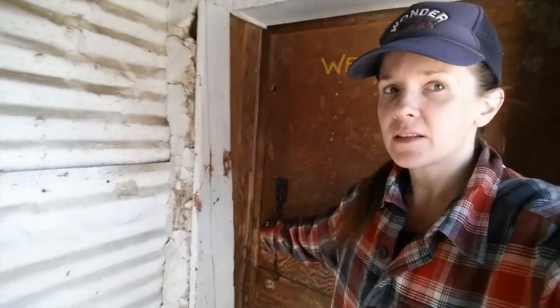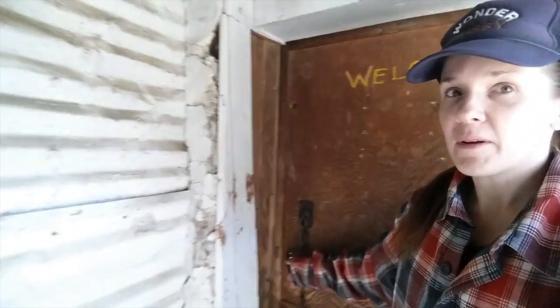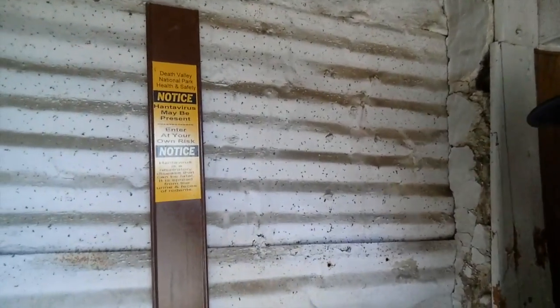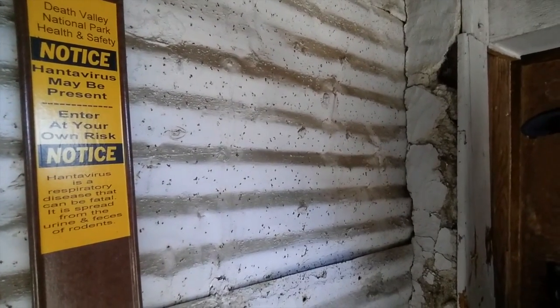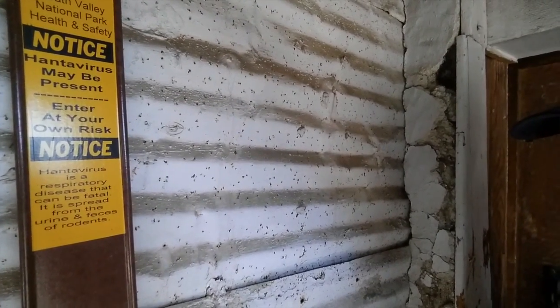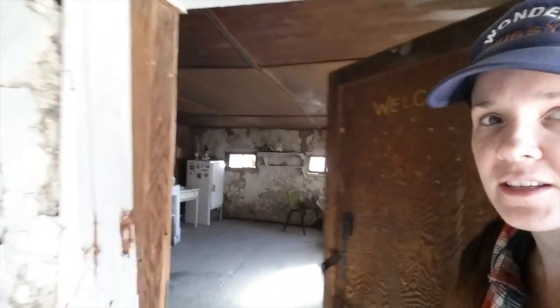All right, here we are. This is the main cabin that we stayed in, Stella's cabin, and you can see there's a warning notice here for hantavirus from all the mouse droppings. So you just want to be careful if you sweep the floor, don't breathe in. You just really got to be careful, basically. But we were careful, man. Check this out. This is where we stayed.